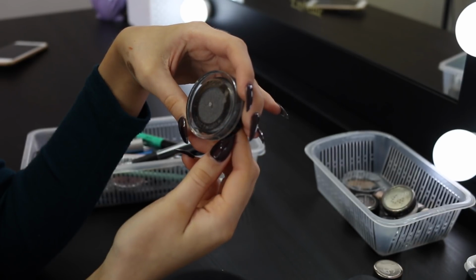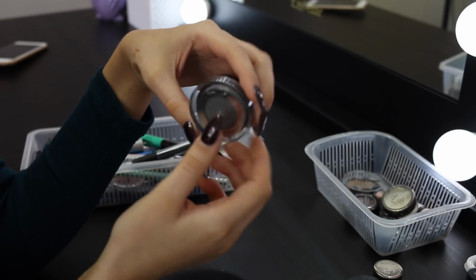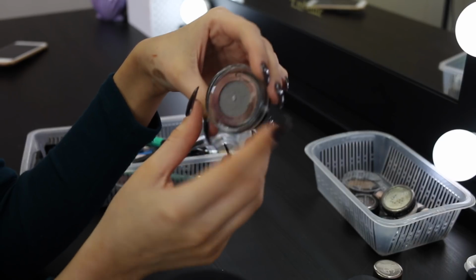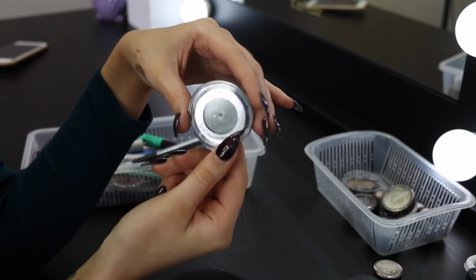I also do have this pigment in the color Cute Twinkle. This is from the brand Amuse. It was from Shop Miss A, I'm pretty sure. I just don't use it. It's a really nice pigment though. It's like a dark kind of silvery grey. The quality was really good, but I just don't use it, so I'll get rid of it.